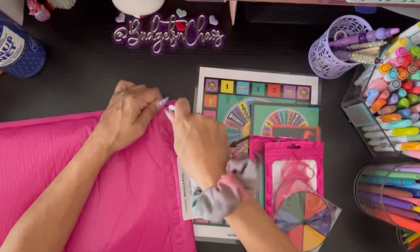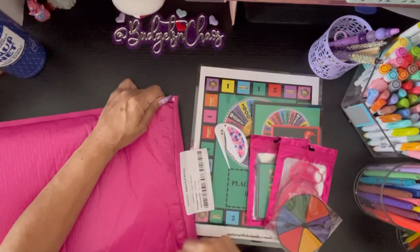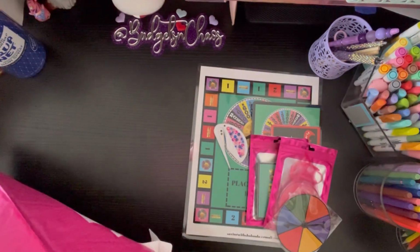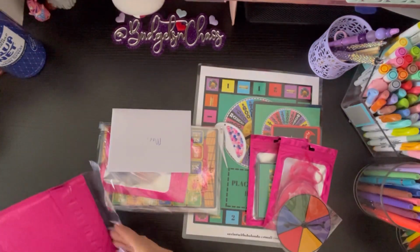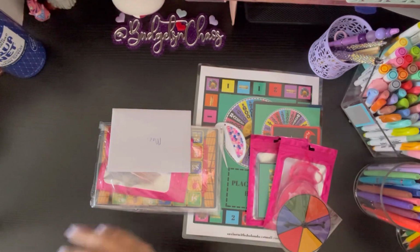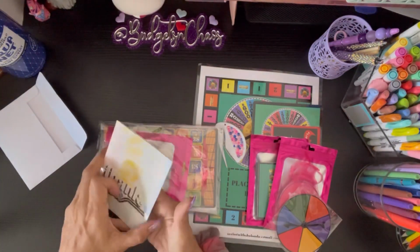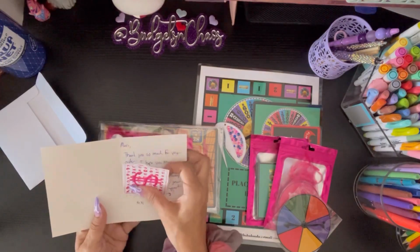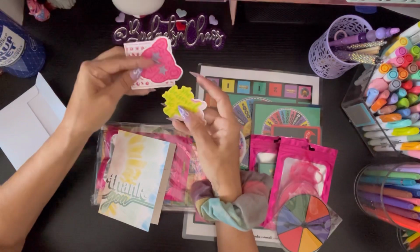Oh my goodness gracious. Oh, I didn't even know that was there. Okay. Oh, hold on. There's a little. This was the first one. Okay, because this one has the card. So let's see. Thank you. Okay. Ooh, look at my stickers.